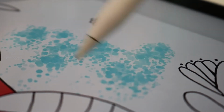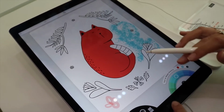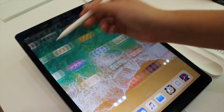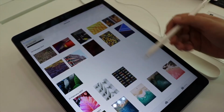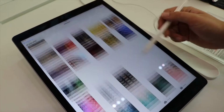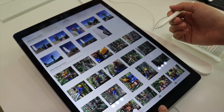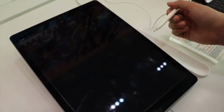And here you can just see me coloring random things just to show you guys kind of my experience that I had on this iPad. So this thing is huge, so if you really want to use a tablet, this is great. It's 12 inches. I mean, that's a lot of size for the screen. It's almost like a laptop. So yeah, here you can just see me going around and working on this thing with the Apple Pencil.